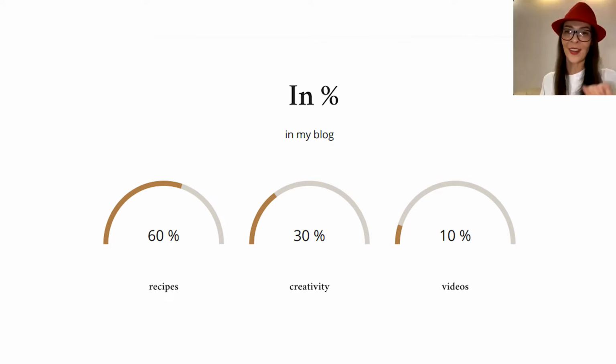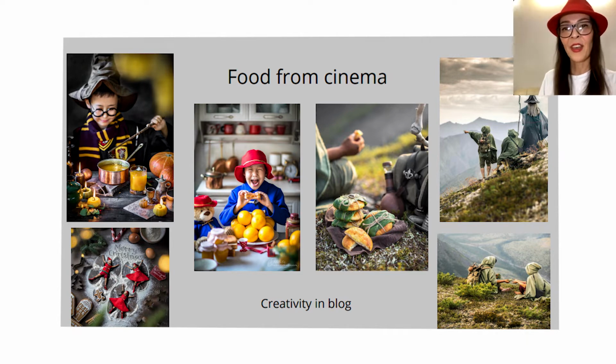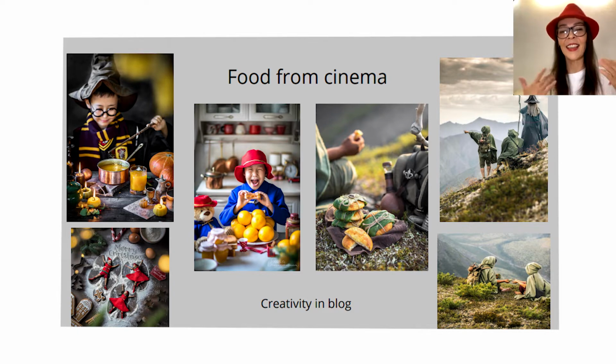And here we see the dishes from cinemas and fairy tales. For instance, I made pumpkin juice from Harry Potter, then Paddington with his apple jam, then bread from Lord of the Rings, Lembas, and people really wonder, and they just say, wow, it is so amazing. They like such kind of food photos and storytelling. For me, it is a really good experience, because in such photos, I use costumes, I use different props, and I find them. It is really interesting for me, and people like it, because simple recipes are just simple recipes, but when you make such photos, they are surprised and interested.